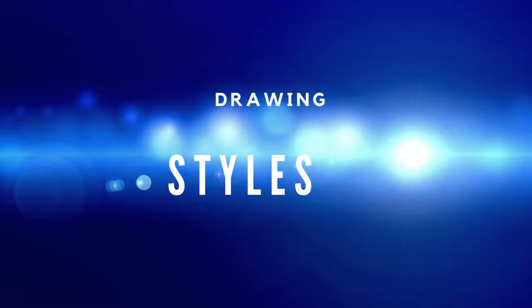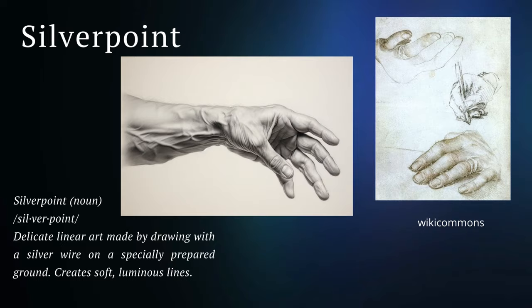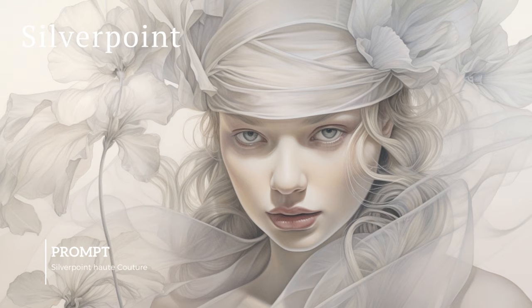Let's start with some drawing styles that span the centuries. Silver point is a style of delicate line drawing. It was popular in the Gothic and Renaissance periods. It involved drawing with a silver rod on a specially prepared surface, which would then tarnish and turn a soft brown color.